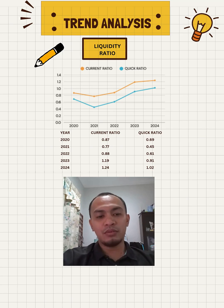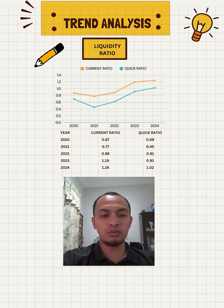The recovery was also pronounced in the quick ratio, which leaves out inventory. It bottomed out at 0.5 in the year 2021 and grew to 1.02 by 2024. This trend indicates better immediate liquidity, with the company having more liquid asset such as receivable and cash to be in a better position to meet the current obligation.